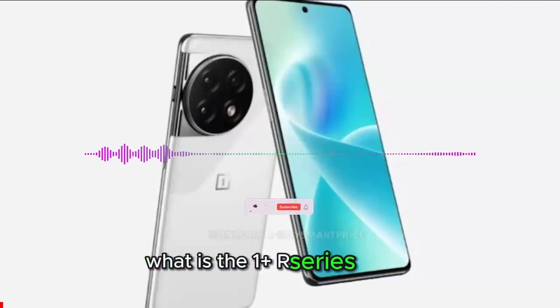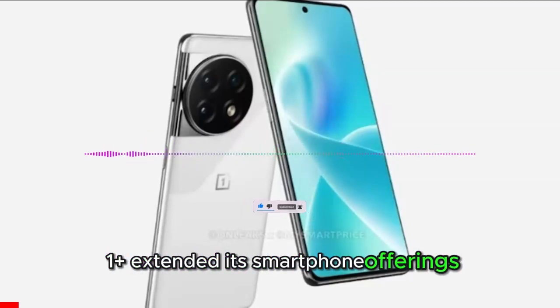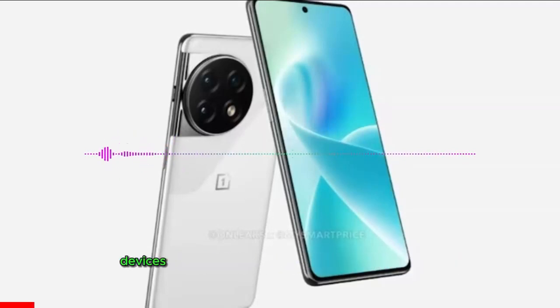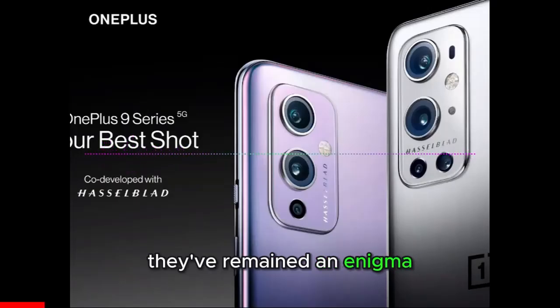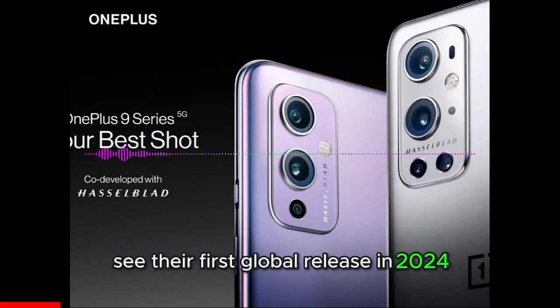What is the OnePlus R series phone, and is it really a flagship killer? Back in 2021, OnePlus extended its smartphone offerings, debuting a new R series of devices titled similarly to its mainline flagships. But these R series devices have never released globally, so for many users, they've remained an enigma. Dubbed the flagship killers by OnePlus itself, the R series devices will see their first global release in 2024.